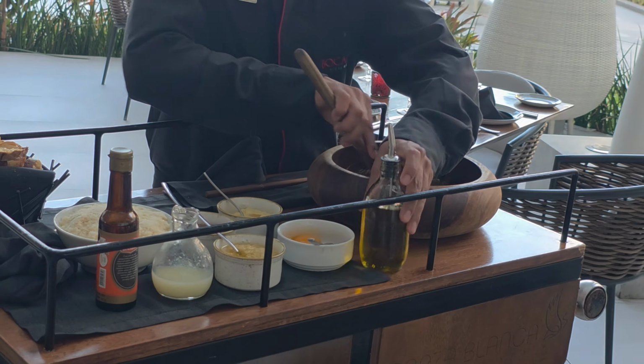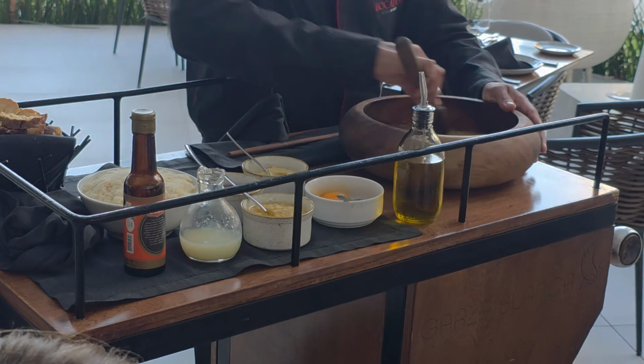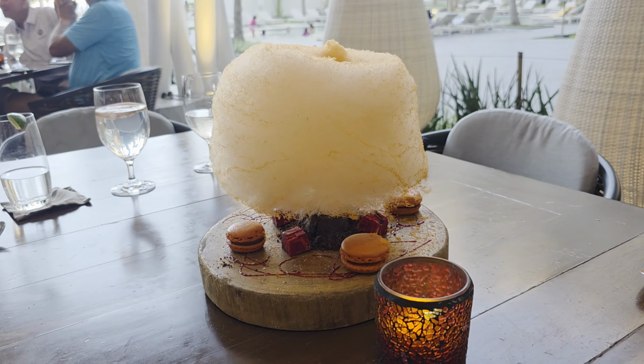All right, we have our table outside, and we are waiting on this Caesar salad being made tableside. All right, I don't always show food, but this is one of their premium desserts called the Orange Tree, and it is extra cool.